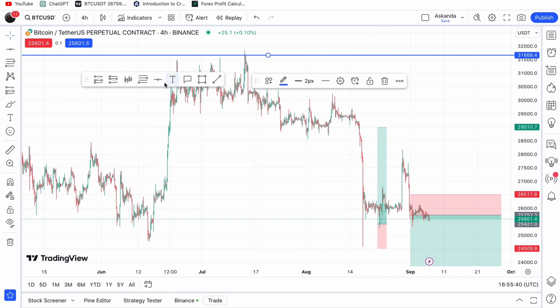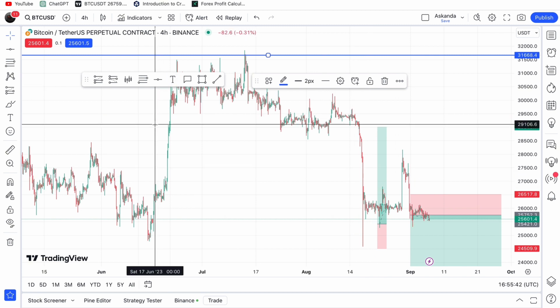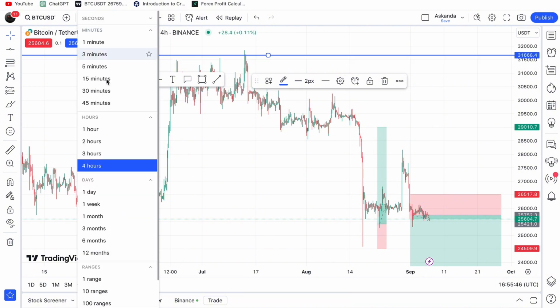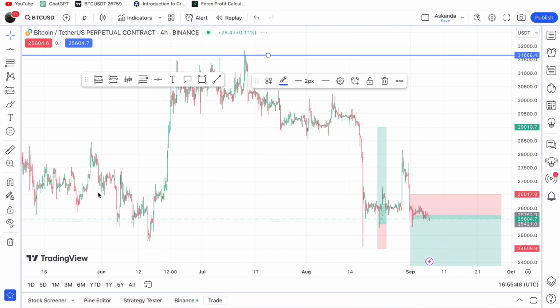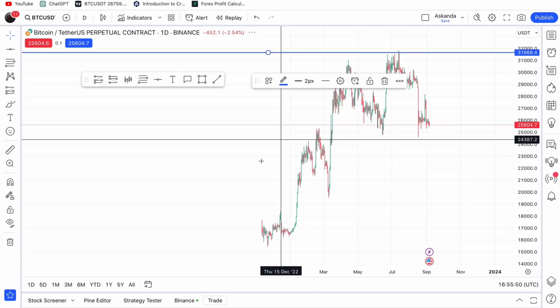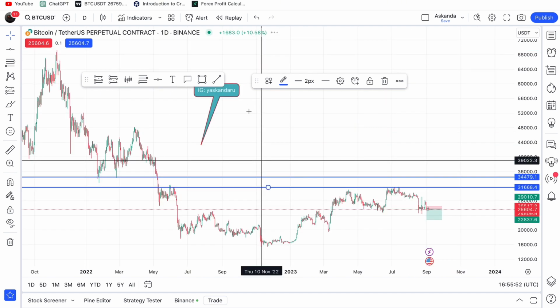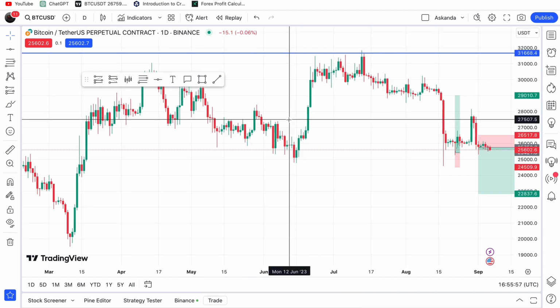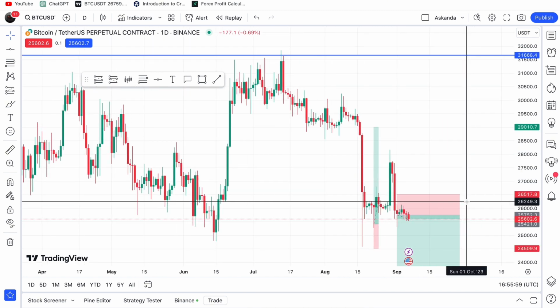So right now, I always take my trade in the 4-hour time frame, 1 hour or 1 day time frame. So when we go back to the 1 day time frame, 1D, meaning that each candlestick is equivalent to 1 day, okay? Then we reset the chart. So if I reset the chart, this is the 1 day time frame of Bitcoin.